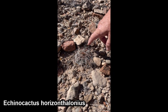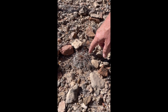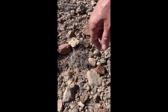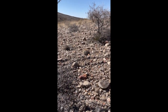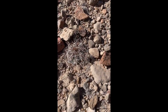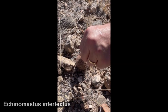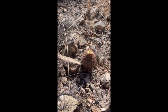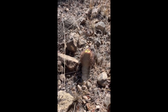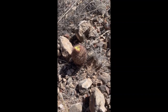It's an Echinocactus horizonthalonius. This is the widespread blue barrel. This one's pretty far in the ground. That one up there. They're pretty common here. Hardy plant, very tough. What happened here? Looks like something came and ate the flowers back a little bit, maybe a rabbit or something. This is another one of those Echinomastus. Flowering, they flower early, March.